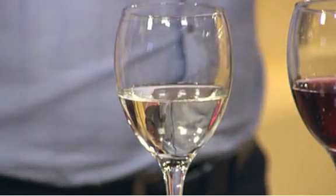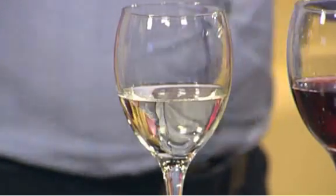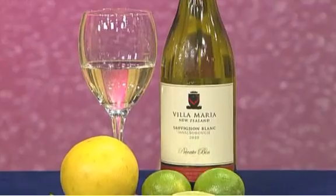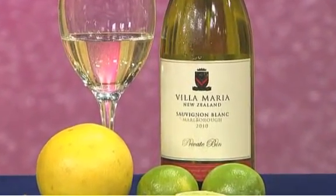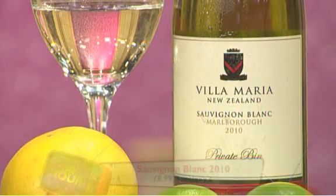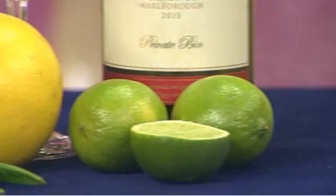Number one, Villa Maria Private Bin Sauvignon Blanc, 2010 vintage. This one's in Sainsbury's, £8.99, but a bit of a deal on until the 14th of September. It's down to £5.99, £3 off. So have a little sniff and a taste. It's all about the freshness. It's a brand new wine, and it screams freshness to me.